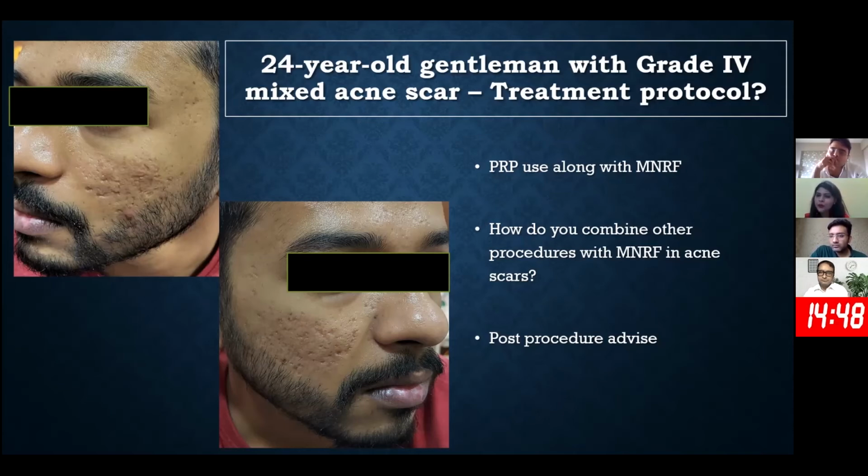Sir, what if we are doing subcision with MNRF? Do you think adding a PRP would give an additional benefit? Look, are you only considering the acne scars? Yes, then maybe if you're creating a hematoma with the subcision itself, that might suffice. But what I tend to do is give people more global improvement and not just the scars alone. Like I said, it depends on what your patient is actually looking for. If they're also looking for some tightness along with that, a more global rejuvenation of the face, I would definitely want to add PRP.